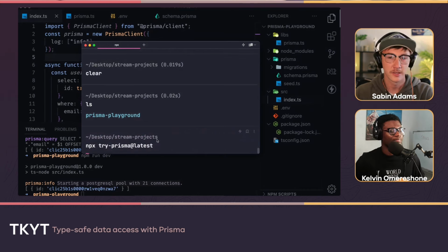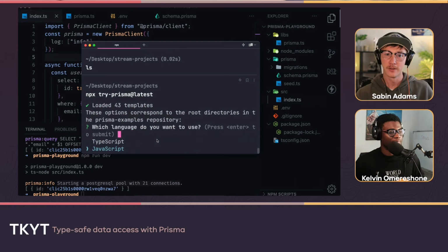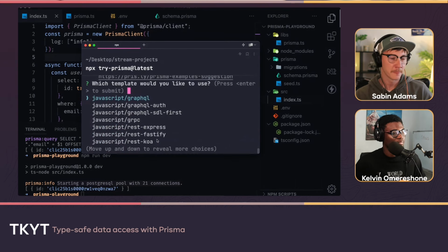One more quick thing. I wrote a tool called try-prisma. Latest. Let me see. I'll just run this here. What this does is it allows you to try Prisma with different languages using different projects. So let's look at JavaScript, for example.